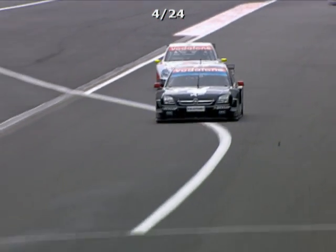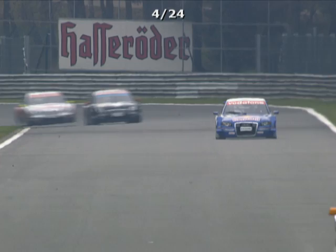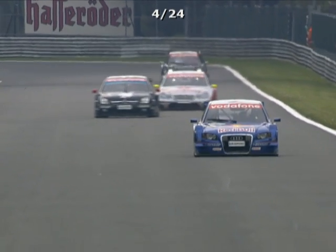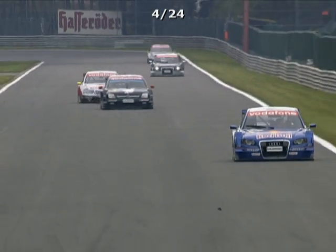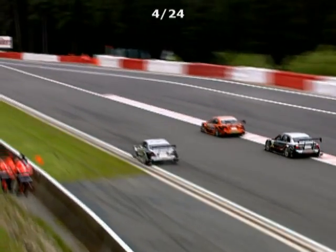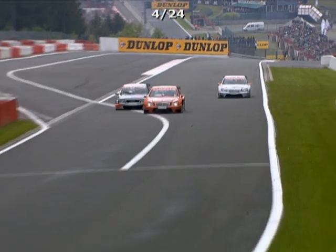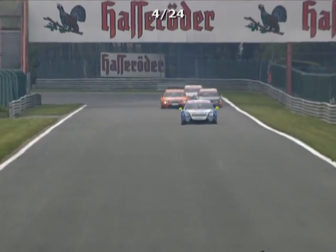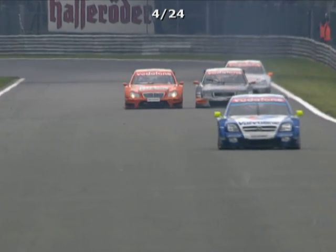But these two really at it. Bernd Schneider trying to find a way past. Spent a couple of years in Formula One racing in 1988 and 89 in the Zakspeed team. Meanwhile, Margaritis in the orange car there, battling with Christian Apt. I think maybe I saw Jamie Green going slowly.